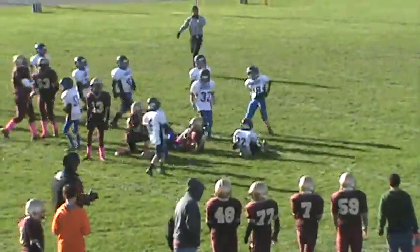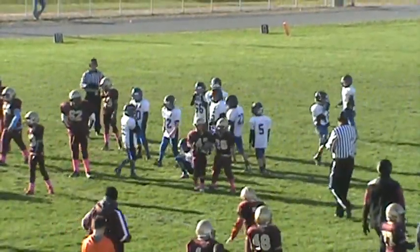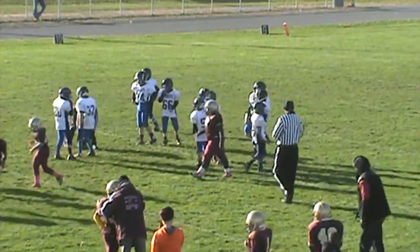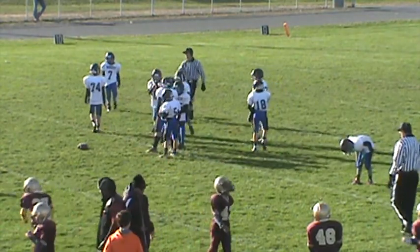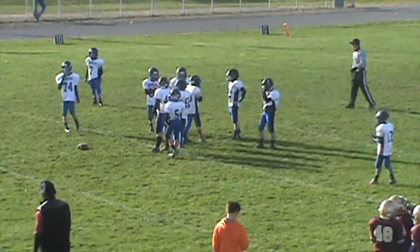Johnson with the carry right, and he does cross the 33 for the first down, and it's brought down at the 27-yard line. 1st and 10 Fullerton. Number 5 Marino and 12 Robinson on the tackle.